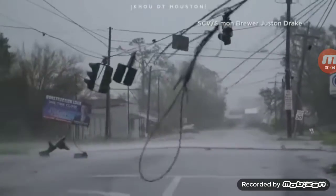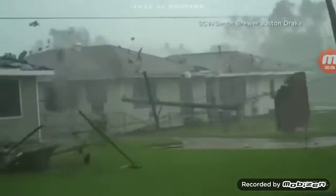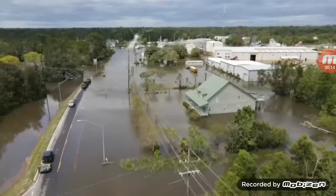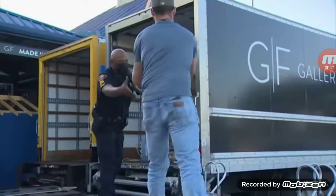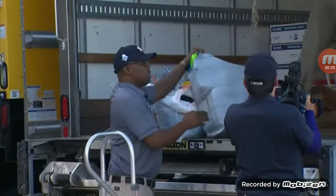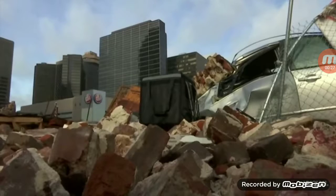A trail of destruction. Now, the search for survivors begins. There's somebody in there, I think. As we get a sense of just how much damage was done. Not even hospitals escaping the storm's wrath. And these images, so familiar to Houston, have us scrambling to help our neighbors to the east.